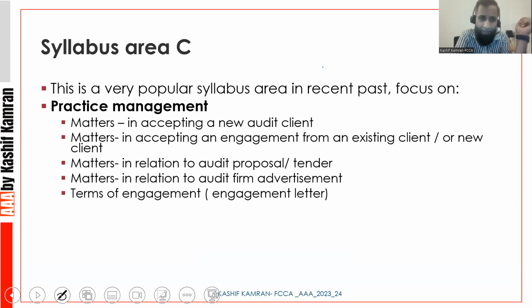Number 3, matters in relation to the audit proposal and the audit tender. What are the contents of the audit proposal? What are the contents of the audit tender? One and the same thing. But we know there is a history of this topic. It has not come in the recent past, but what if it comes in the 2024 exams asking you what the contents of an audit proposal are?